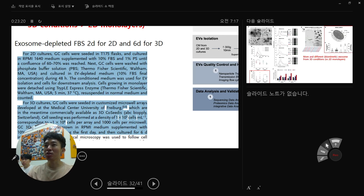EV isolation is the normal way, using ultracentrifugation. In 3D culture, cells are cultured in a microwell array. Maybe Oyuna used it at the moment, and the cells were seeded at a density of 1,000 cells per well. Then these 3D cultures were grown, supplemented with 10%, and cultured for 6 days in EV-depleted medium. So this is different: 6 days for 3D, 2 days for 2D.